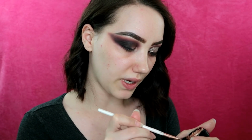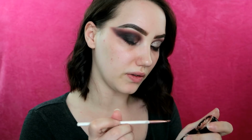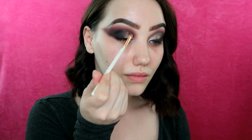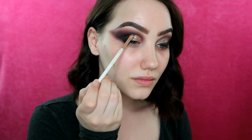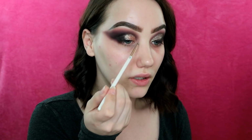And what I do is I pick it up on my brush, and it kind of picks up a little bit patchy because you're supposed to use the mixing medium with it. So I'm just gonna kind of pack it on my brush, put some in the lid. And then I'm just gonna start packing that on. And I'm taking it in a cut crease shape, well above my crease.